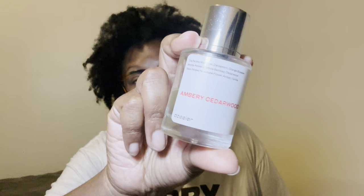Yes. All right, so I'm gonna spray my body down. I'm gonna spray my clothes down, all up in that thing, and then we gotta top it off with what? Yeah, a perfume. So I went in with the Ambery Cedarwood from Dossier. The key notes for this: top notes are mandarin, cardamom, orange blossom. Then we have middle notes: jasmine, sambao, something like that, S-A-M-B-A-O, and then cedarwood. And then the base notes are heliotrope flower, amber, and vanilla.